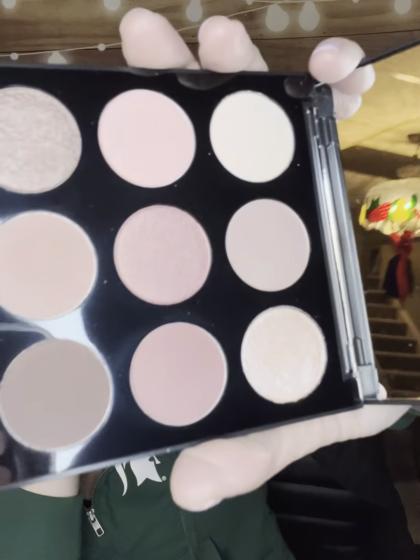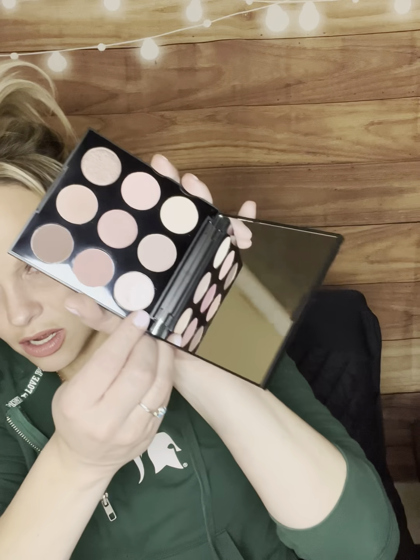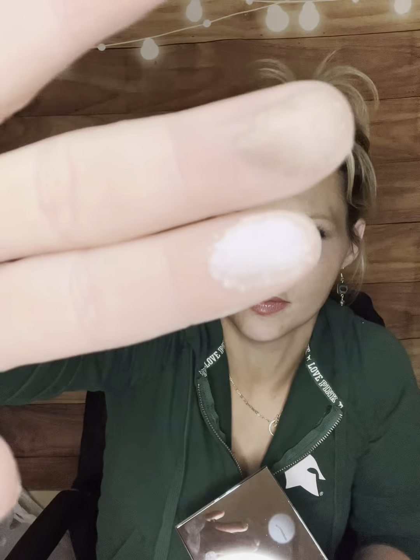Next, from Morphe, this is the, I think this is like Dusty Rose. Where is the name on this? I want to say it's like the Dusty Rose palette. I have never used it. I did swatch this color right here. It's pretty, but I have never used it in a look, and I really, really need to.